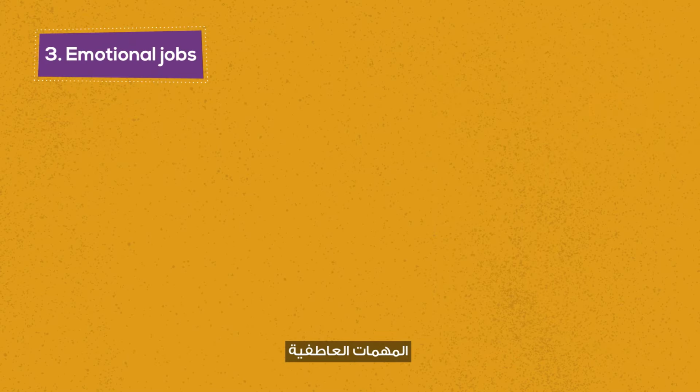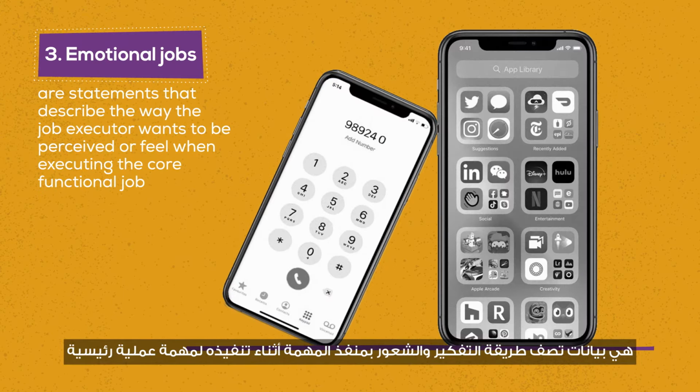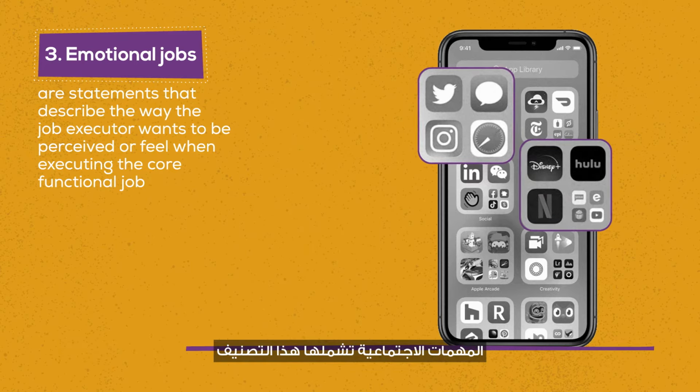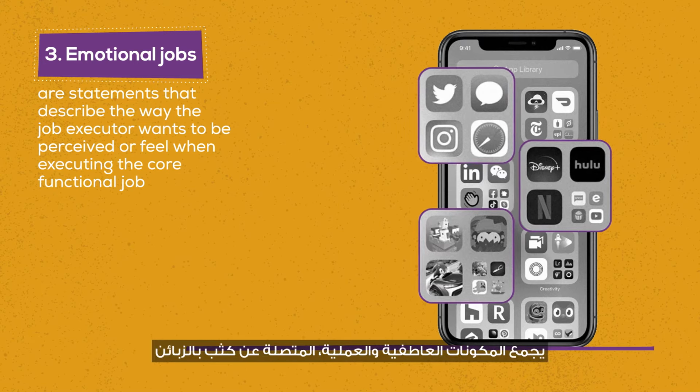Number 3. Emotional jobs are statements that describe the way the job executor wants to be perceived or feel when executing the core functional job. Social jobs are included in this categorization. These inputs are valuable when it comes to creating a value proposition that incorporates both functional and emotional components, which strongly connect with customers.